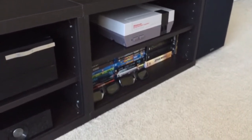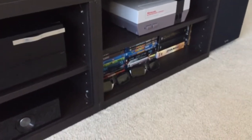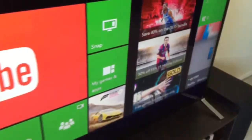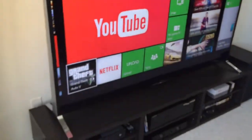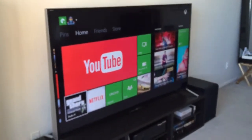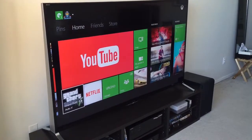Kind of dug that out of the box, and I went, wow. So I cleaned it up and put it on display. So obviously you guys want to see the big new thing. It kind of went a little crazy. So there it is. Wait, I have to back up to get the full shot of it. There we go. And focus.